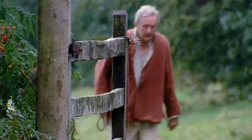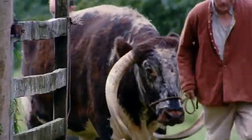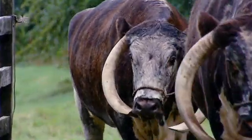Come on, nearly there. As was common for small farms of the period, a team of oxen, Arthur and Lancelot, have been brought in to help. Their handler is John Johnston.